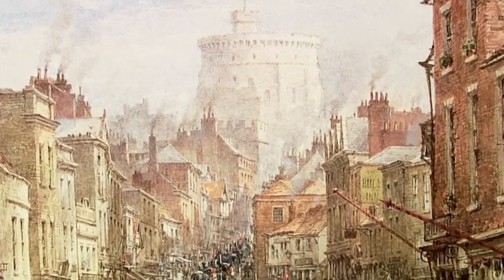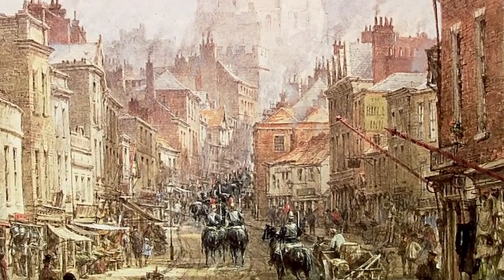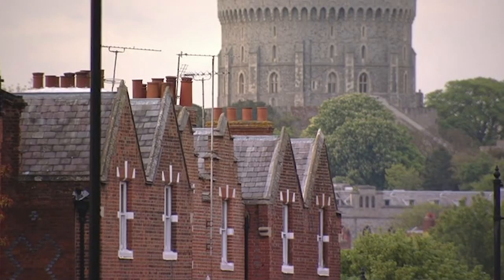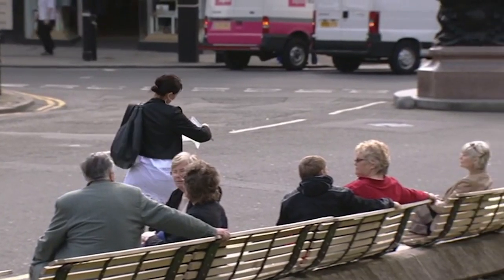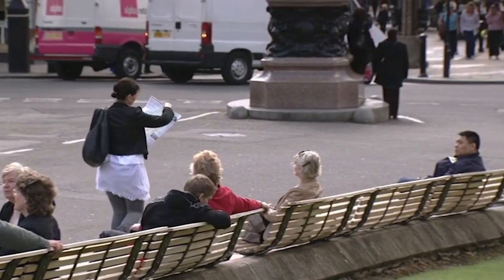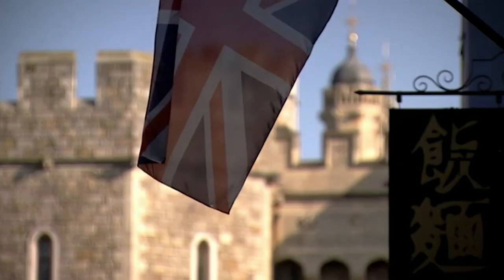In the late 1820s, Britain was in the midst of the Industrial Revolution. Opportunities abounded for ambitious property developers, and Windsor, which for centuries had been little more than a garrison town, was booming. James Thomas Bedborough seized the chance and set about developing a whole new neighbourhood, known at the time as the Bedborough Estate.